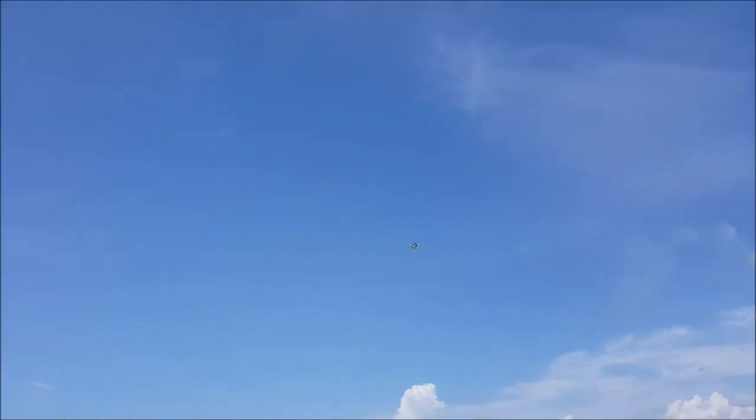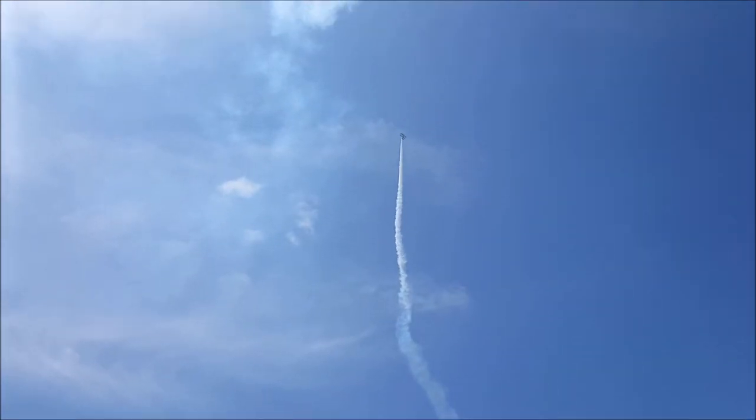You'll notice one of the reasons that Pitts Special snap rolls so well, and it was designed to do that, and that is, it has a straight leading edge. But as you watch right now, as Paul brings that stick back in his lap, you notice that the leading edge of that top wing is noticeably swept back.